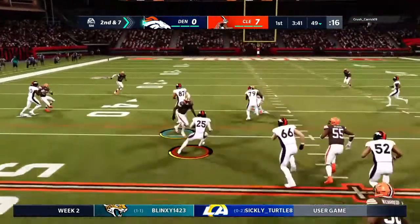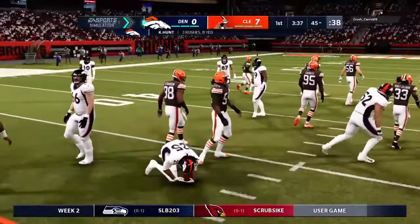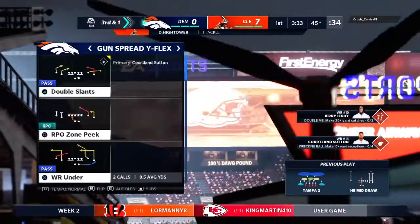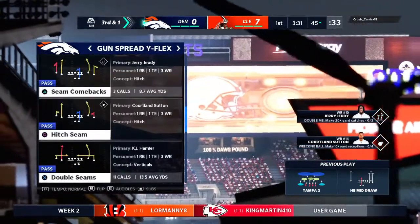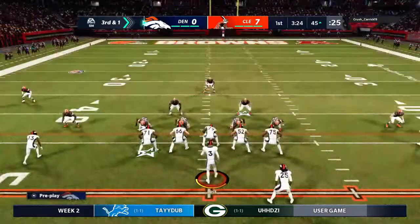On the delay, here's Hunt. And he's going to take this across the 50 into Browns territory. A gain of 3 last play. This time they double it and pick up 6. A quick burst there, and he nicely bit off a pretty decent gain.